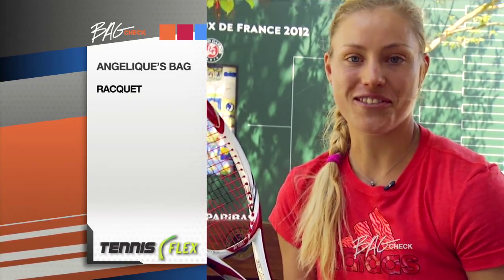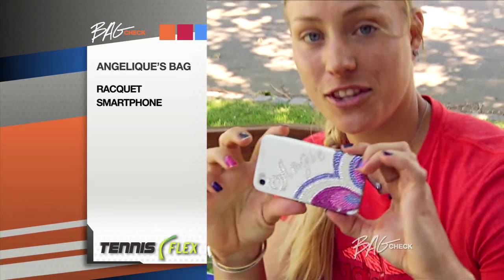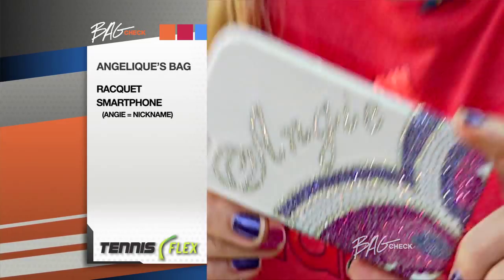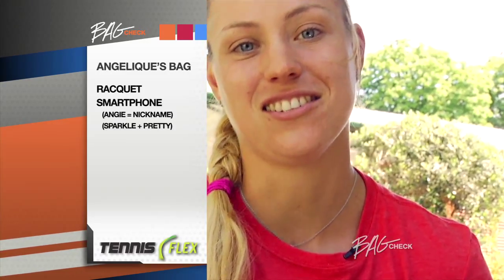It's really my favorite. I have my iPhone with my name on it. I got it from my sister. I like it if it's a little bit sparkle and pretty because, yeah, it's like me.